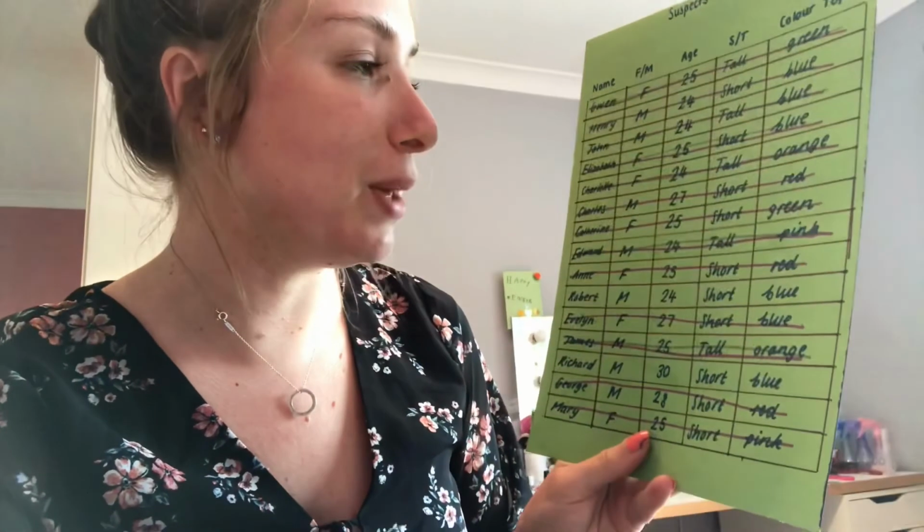Year 1, it was between Robert and Richard. And the suspect who is 24 is Robert, which means that Robert stole the sword.